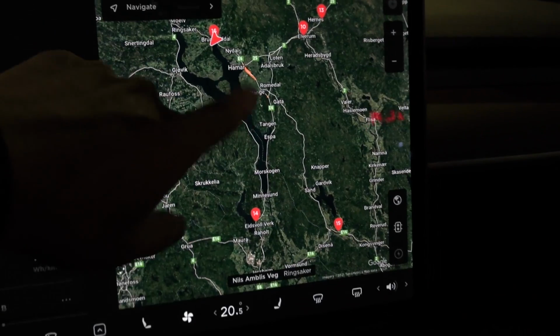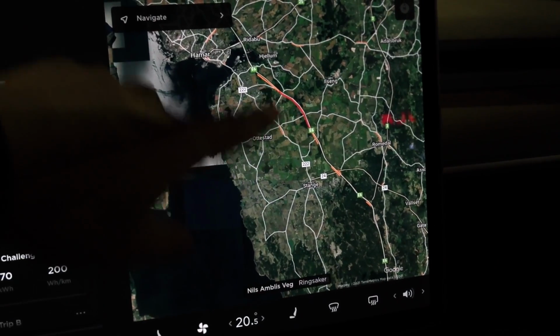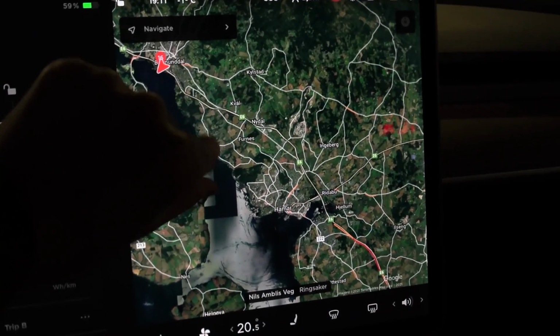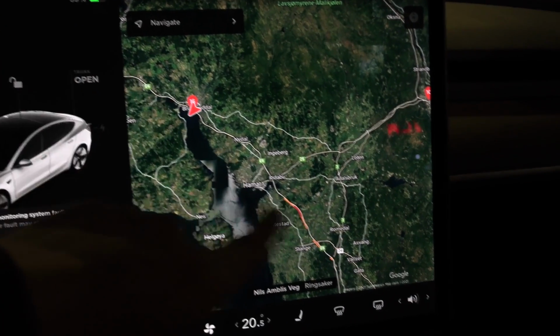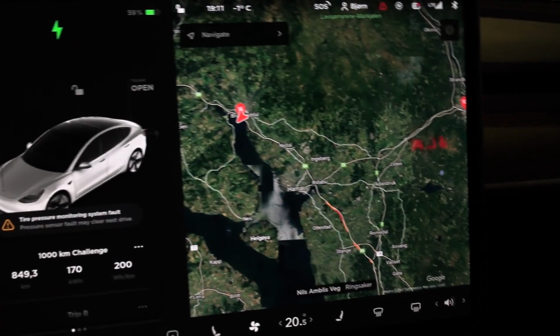And I will avoid this area because over here it's snowing. People drive super slow, you see here. Red, we wanna avoid it. So what we're gonna do is drive back and forth here only, and finish it around here. It doesn't matter where. You know, the whole day is already messed up now.